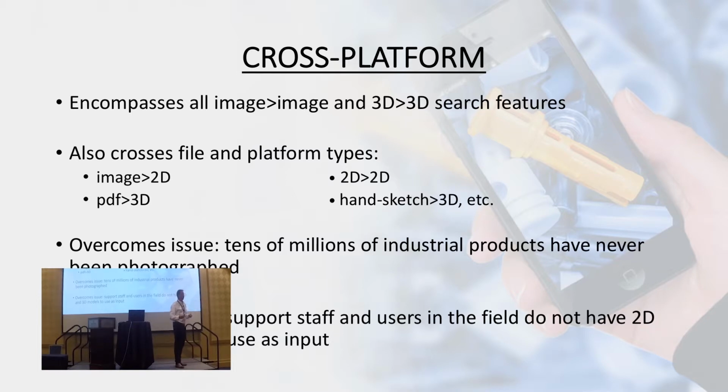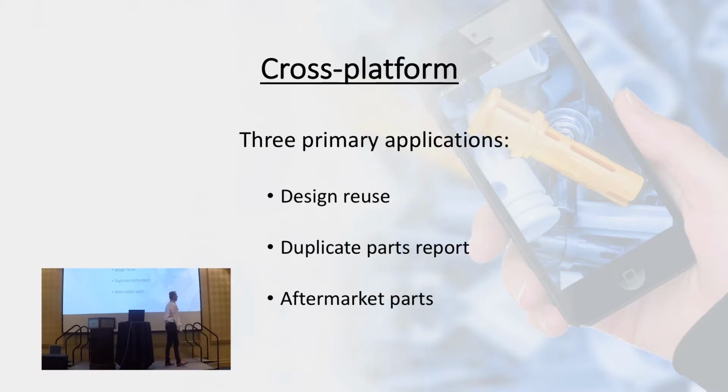The cross-platform overcomes that, where you can use a photograph out in the field or on a desk, and then be able to pull up a 2D, 3D model. So the three primary applications for this: design reuse, duplicate part reports, and aftermarket parts.